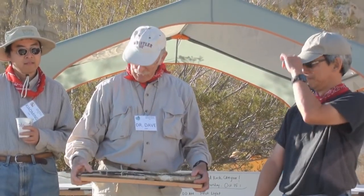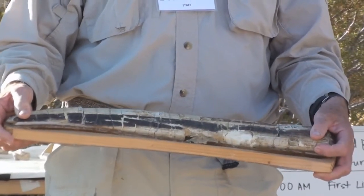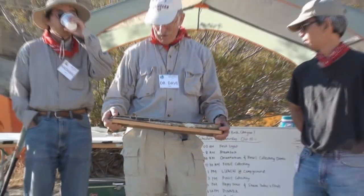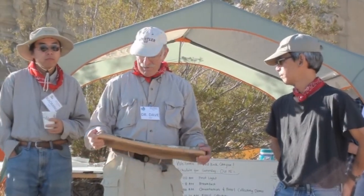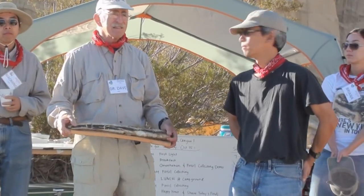That black strap you see is what's left of the enamel. The tusk is all dentin, it's ivory. So the internal part of our tooth is what elephant tusks are made of. These guys still have one little stripe of enamel on them.